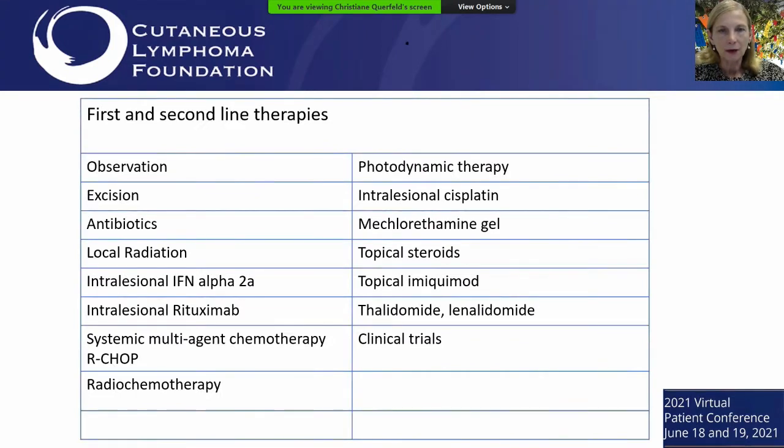So here again, we have all these treatments listed. We can have observation, excision, antibiotics, local radiation, intralesional interferon alpha, intralesional rituximab. We can have the systemic multi-agent chemotherapy, which is R-CHOP-based. This is really, as mentioned, for aggressive disease. Radiochemotherapy, the combination. We have clinical trials. We have topical steroids or intralesional steroids. We have photodynamic therapy and can have even chlormethine gel. So these are all options we can use. It depends on the diagnosis.